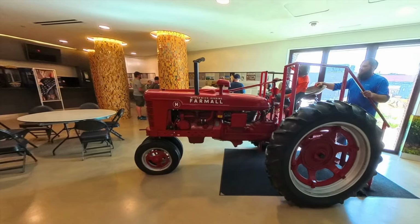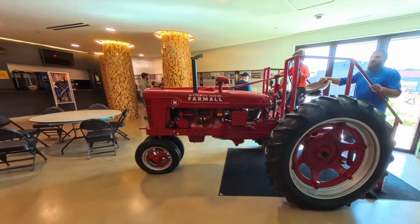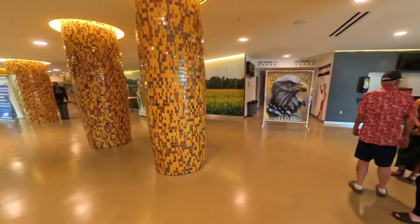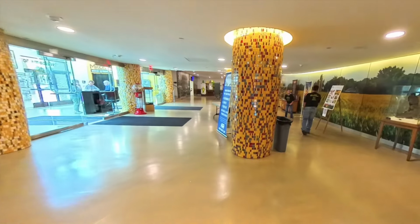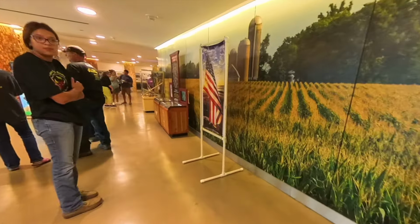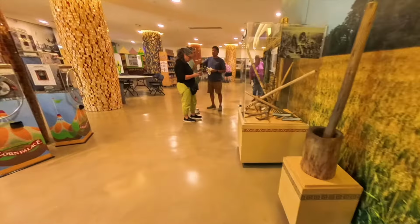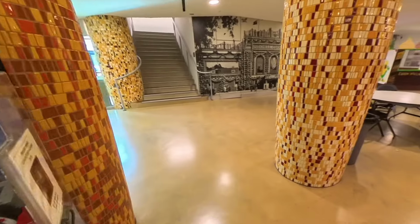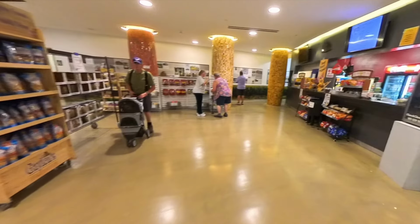And there's some history on that wall over there. I saw that there's a balcony upstairs, but I'm gonna walk over here first, see what else is downstairs. Some exhibits. Pressed pennies, we love those. We're gonna have to get one of those. Go check out. There's a whole concession stand too.